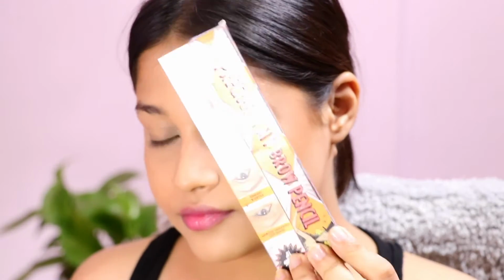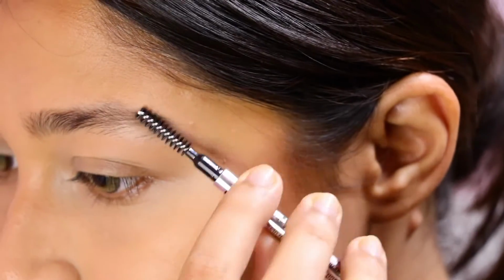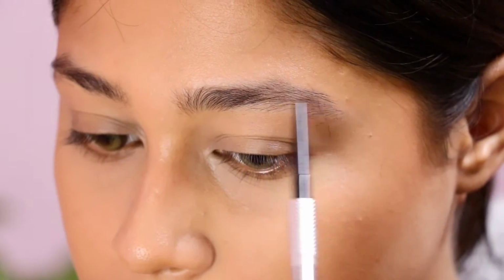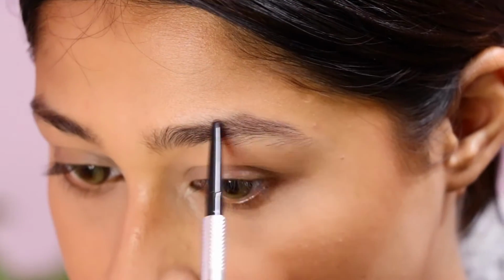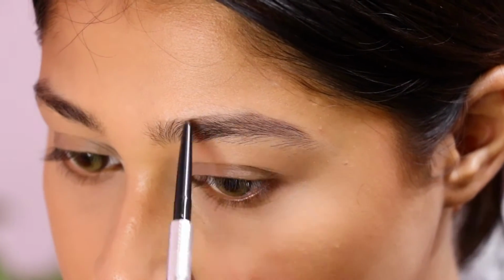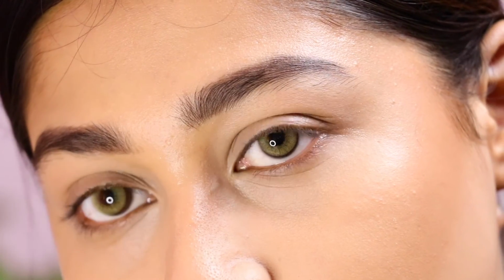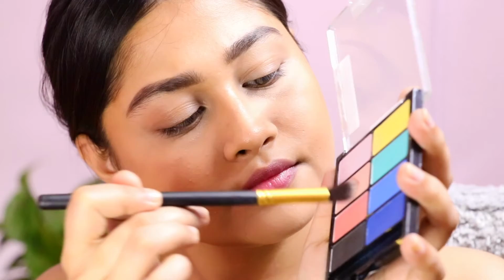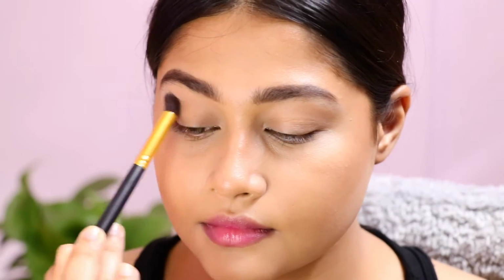So for my brows, I took this precisely my brow pencil. As you can see, I haven't been doing any sort of brow plucking or tweezing because I want them to grow completely. So they're a bit of a mess now, but once I fill them in, it's going to look full. Actually, Alia Bhatt does not pluck her brows. You can really see that in any of her pictures. So I'm taking this palette from Wet n Wild.